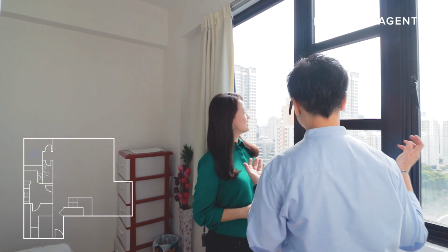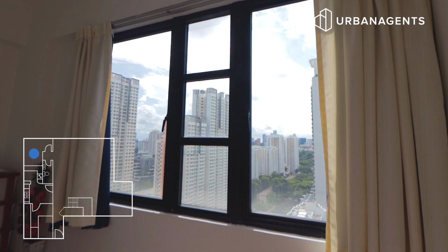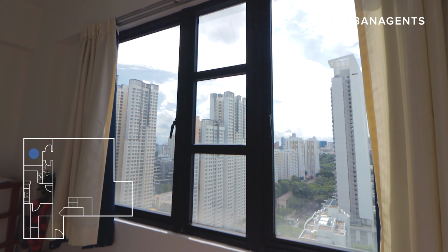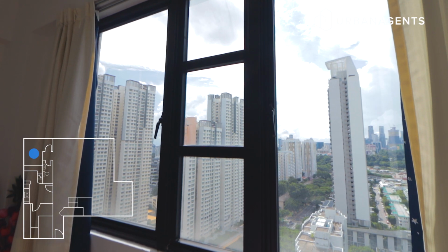And in fact, when the person wakes up and opens the curtain, they see a very unblocked view. I think from here we can see the fireworks as well. Yes, you can actually see from here. That's right. It's nice.